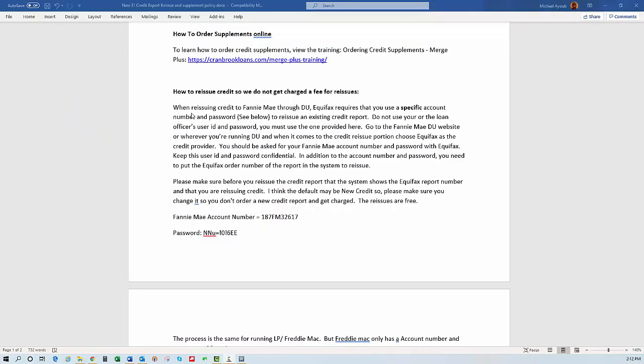Now, one thing to mention is for those of you who are either pulling your own credit or are processors, to make sure that the company does not spend more money than it has to for credit reports, there's certain procedures that you'll have to follow. For example, when we pull a Trimerge, we don't pull another Trimerge when we submit the loan to Desktop Underwriter. What we do is we reissue the credit report.